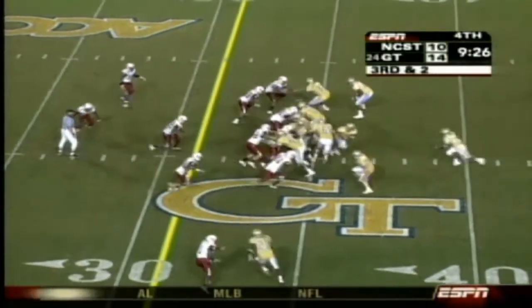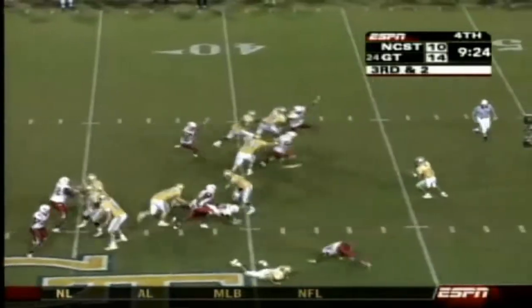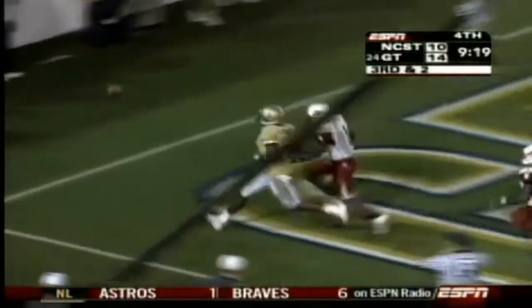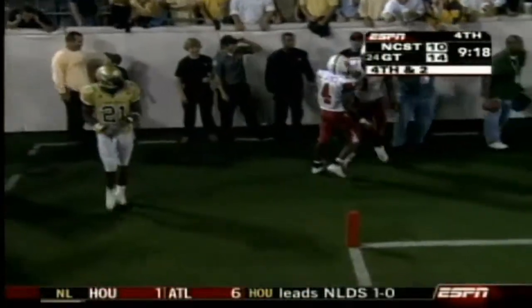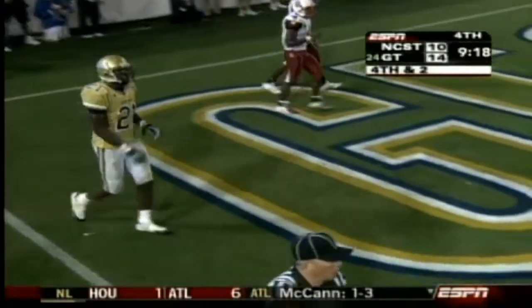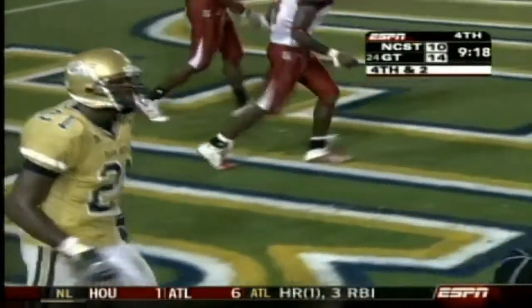Daniels out. Fake to the other running back. Ball loading for Calvin Johnson. Double coverage. He couldn't get there. From here, the field goal is 50. Kicker's missed his last four. Offense going to stay on the field.